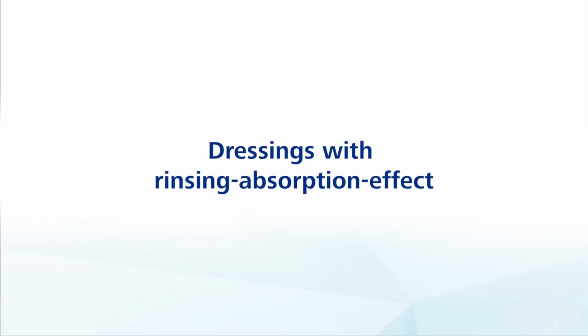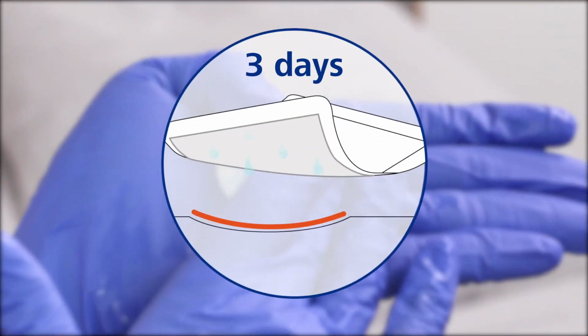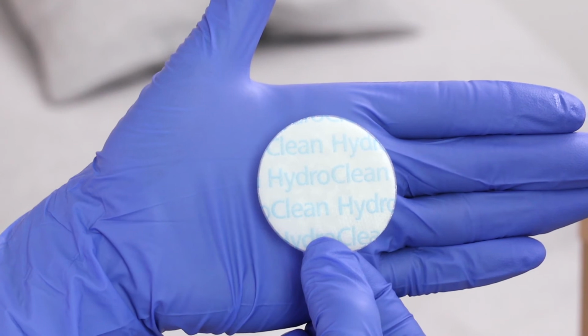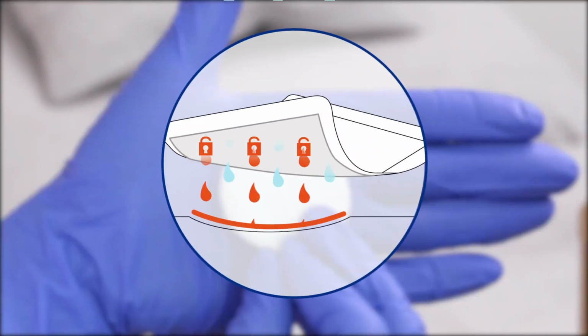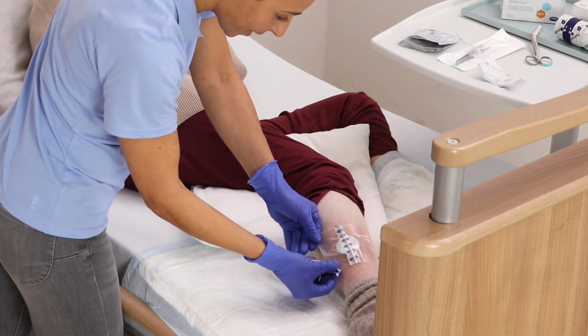Dressings with rinsing absorption effect. This unique dressing type releases a sterile Ringer's solution into the wound for 3 days. At the same time, exudate is continuously absorbed and retained in the wound dressing. This rinsing absorption effect results in a long-lasting cleansing effect. The fixing is done, for example, with a transparent foil bandage.